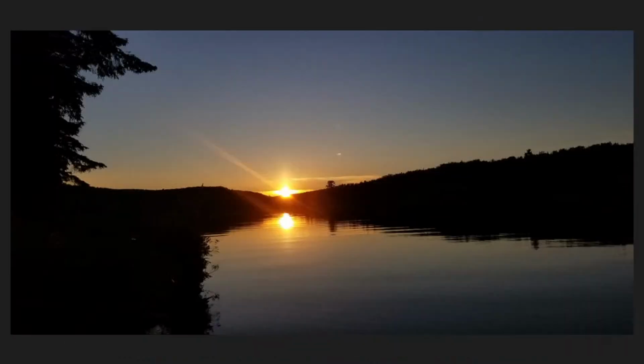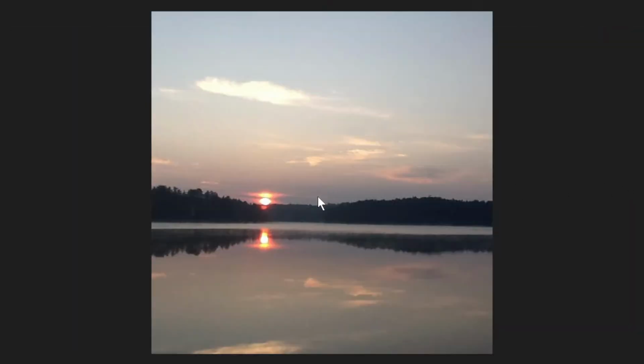Angela Michaud sent this one in. One of the many sunsets on the beautiful Tobique River, she says. Oh, gorgeous. Beautiful there. Wow. So following that, going up to Mount Carleton. Ooh, there you go. Janet McLeod here. Nice shot, Janet.